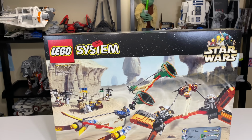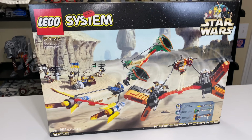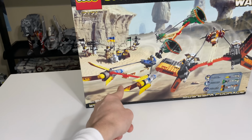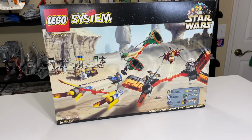But this is the 7171 MOS ESPA PODRACE set. And this is a very interesting set for the fact that it's basically multiple sets in one. In fact, one of these builds, the Anakin's Pod Racer, was released as its own set in the same year. Very odd choice by LEGO, but again, it was 1999.